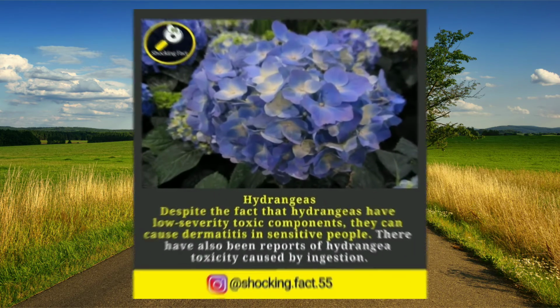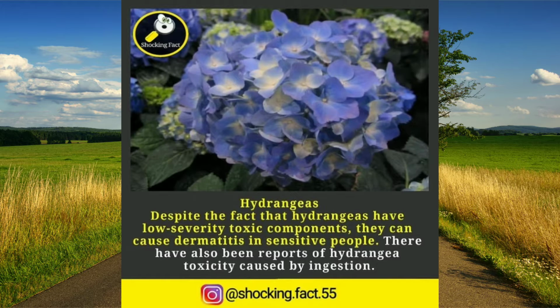14. Hydrangeas. Despite the fact that hydrangeas have low-severity toxic components, they can cause dermatitis in sensitive people. There have also been reports of hydrangea toxicity caused by ingestion.